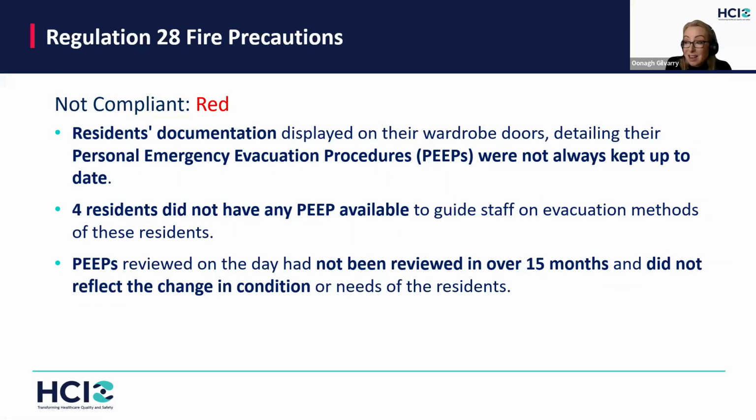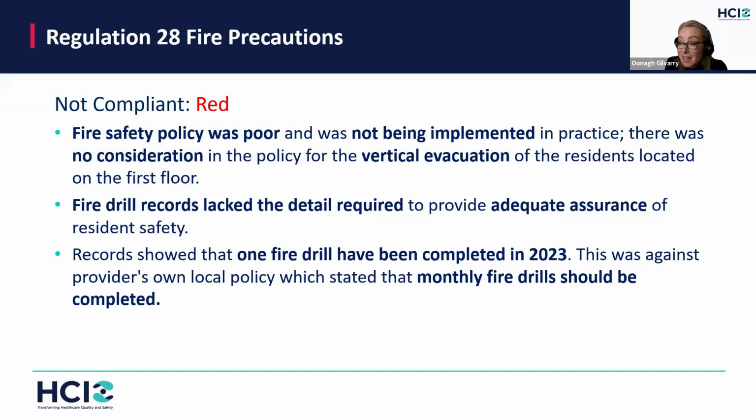In another case, residents' documentation, their PEEPs weren't being kept up to date, so the information on those residents' doors wasn't correct. Some residents didn't have any PEEPs available to guide on evacuation methods for these residents. And in another case, PEEPs reviewed on the day hadn't been reviewed in over 15 months and did not reflect the change in condition and the needs of these residents. The fire safety policy itself was poor and not being implemented. There was no consideration for the policy for the vertical evacuation of residents on the first floor.